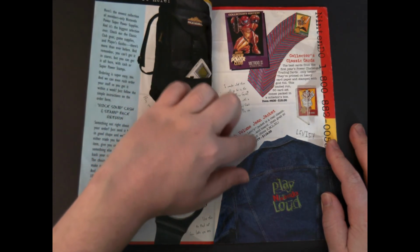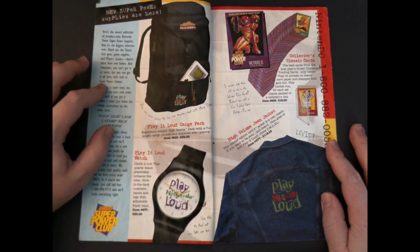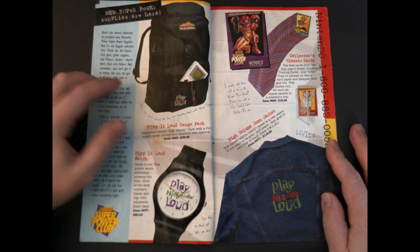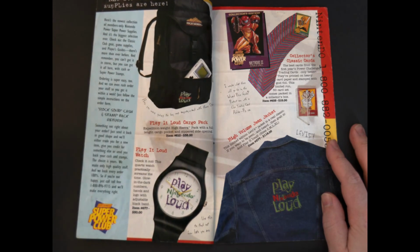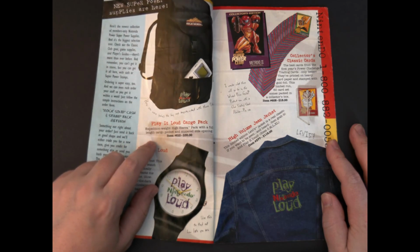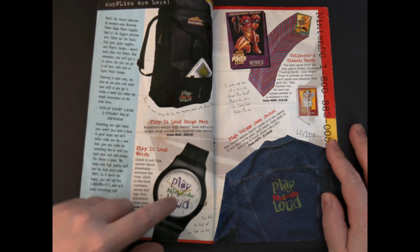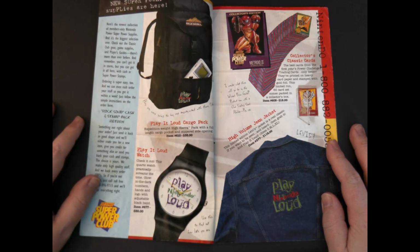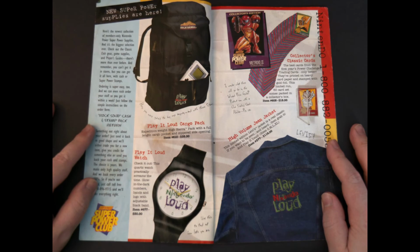There's these cheeky little handwritten notes on everything here. This is just a hiking backpack with the Play It Loud logo. Play It Loud was, well, Play Nintendo Loud it says here, but it does say Play It Loud here. Oh, I'm such a fool. The IT are in the Nintendo logo. That was totally lost on me until this moment. Nearly 20 years later, I get the joke.